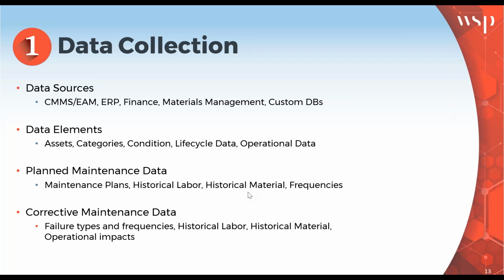And then we want to get our maintenance data out of it. Not only our maintenance plan, but the historical performance of that maintenance plan, specifically the labor and materials and how often we've done that and when we've done it. Same thing on the corrective maintenance side. We want to know what failures are occurring, how often, and then how much time and money we are spending to correct them.